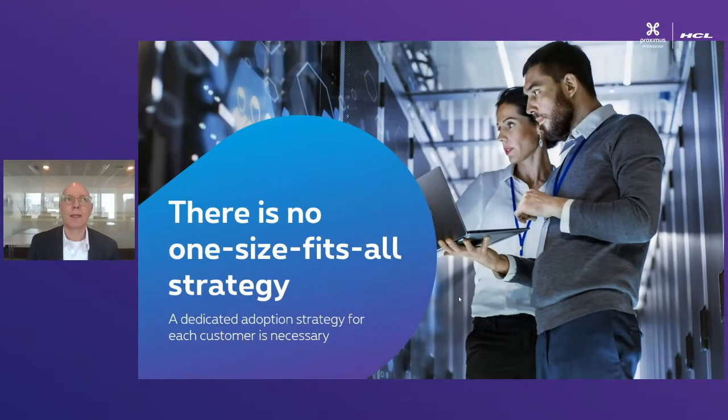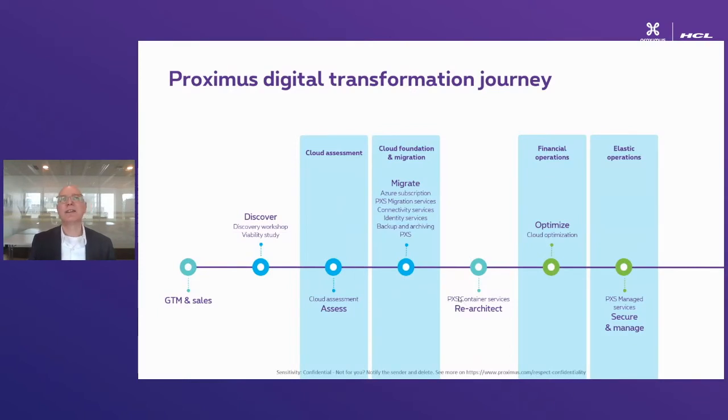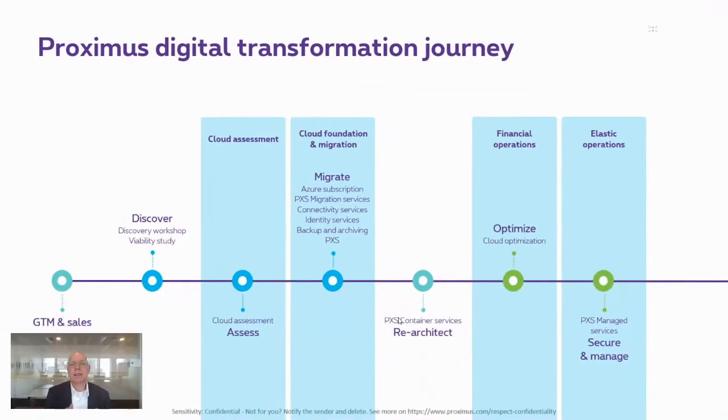But evolving from an as-is, let's say, old way IT environment into this new hybrid cloud environment, there is no dedicated way to go from one state to another. There is no one-size-fits-all strategy to make your journey to the public cloud. And this is where the customer intimacy, where Proximus is very strong, comes into play and plays a very important role. So we, of course, identified which are the steps that you definitely need to take in going from state A to state B, B being a full hybrid cloud environment.